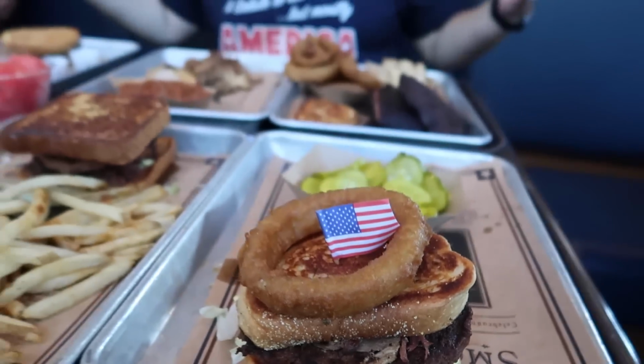What better way to celebrate the 4th of July in Disney World than coming to Epcot's America Pavilion and ordering the whole menu at Regal Eagle? Let's go eat.